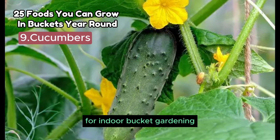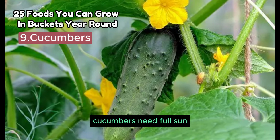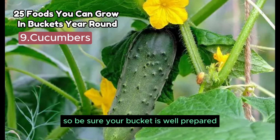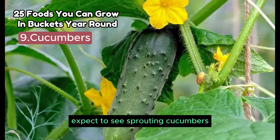Cucumbers. For indoor bucket gardening, bush varieties of cucumbers are the best choice. Cucumbers need full sun or a minimum of 6 hours of sunlight a day, along with good drainage, so be sure your bucket is well prepared. Expect to see sprouting cucumbers within 50 to 70 days after planting.